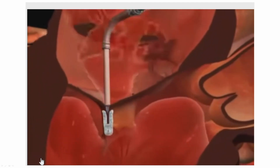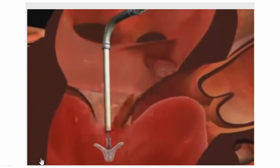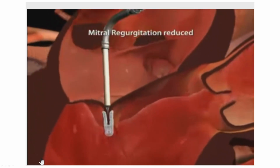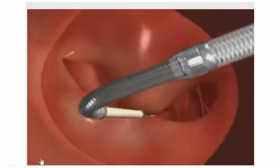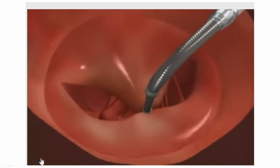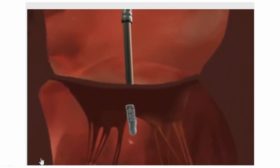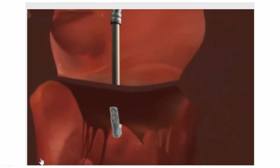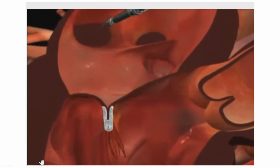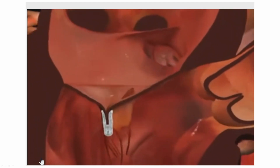You reach through and grasp the leaflets and find a favorable position that mitigates as much of the MR as you can. And during the study, patients got an average of 1.7 clips, not that people got a half a clip, but some people got more than one. So you figure out what the best positioning for the clip is. And once you have the best position, you deploy the clip. And there it is.